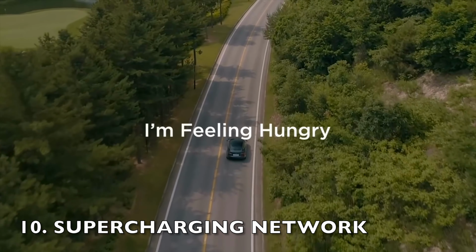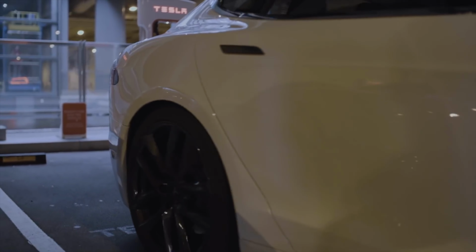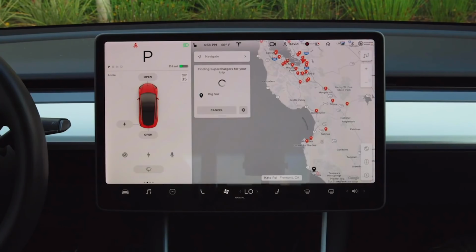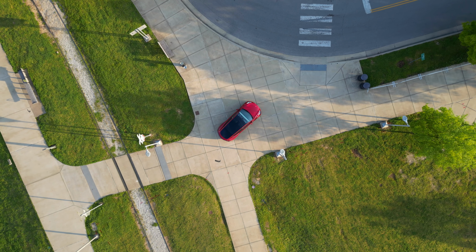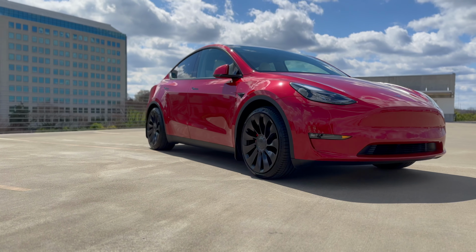Tesla's supercharging network is a game changer for EV owners and is a key reason why the Model Y stands out. Imagine having access to over 60,000 superchargers worldwide, strategically placed along major routes and near your convenient stops like restaurants and shopping centers. It's more than just a charging station, it's a travel enabler. With the ability to add up to 200 miles of range in just 15 minutes, long-distance travel becomes effortless, erasing the traditional concerns of range anxiety.